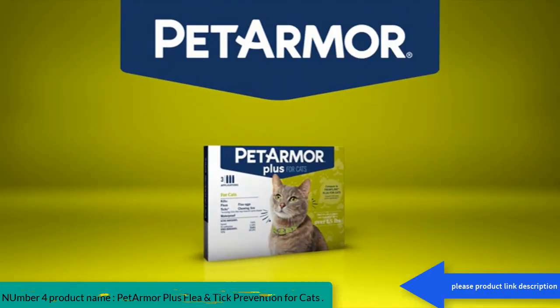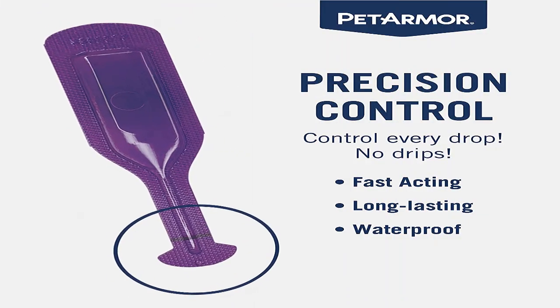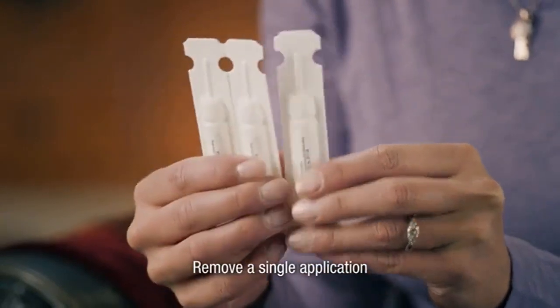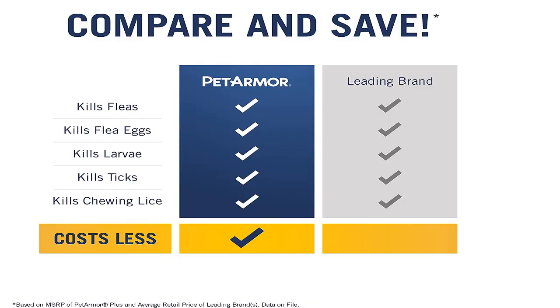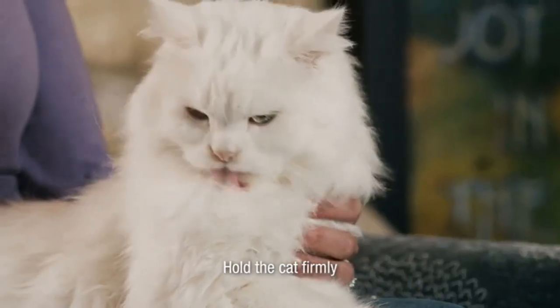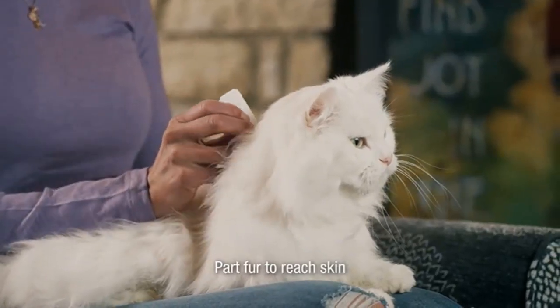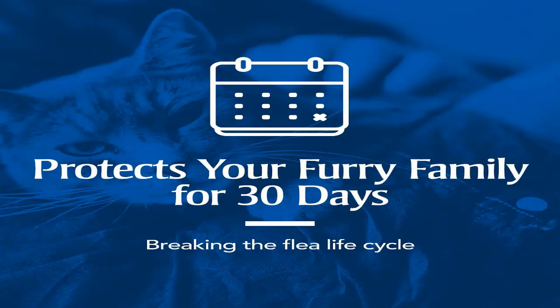Number 4. Name: Pet Armor Plus Flea and Tick Prevention for Cats. About this item: Effective, waterproof flea treatment for cats. Pet Armor Plus is a waterproof flea and tick topical prevention for cats that kills fleas, flea eggs, flea larvae, ticks, and chewing lice for up to 30 days after application. Trusted, vet quality formula, containing fipronil and S-methoprene, the same active ingredients as Frontline Plus for cats.